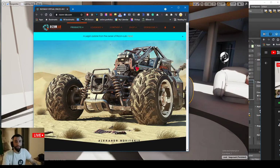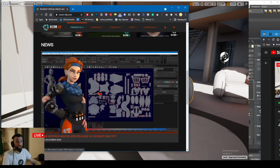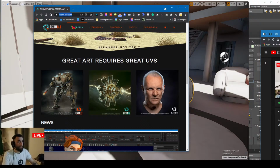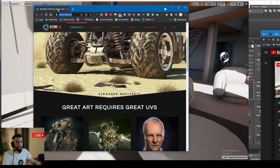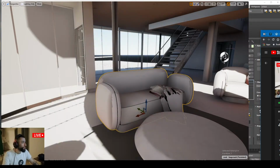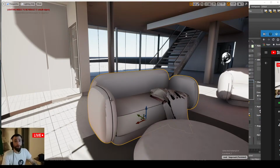I used to spend 30-40 minutes unwrapping something in 3ds Max, and this I can do in 5 minutes, 10 minutes, even less, and it's just so much faster. So Rizom Lab, they have something called UV virtual spaces. It's an amazing tool. I think there is also a trial. I'm gonna post a link for you guys if anyone is interested in unwrapping their furniture. So that's for the CPU light maps.